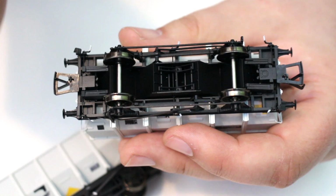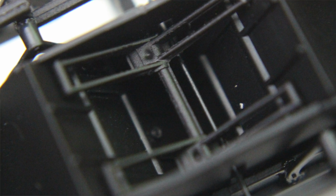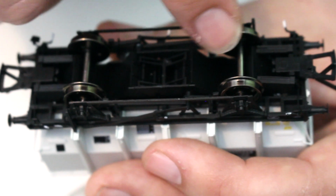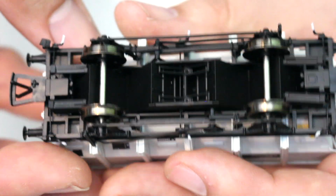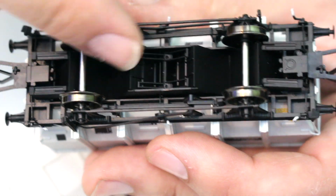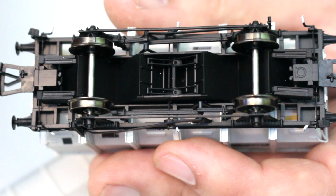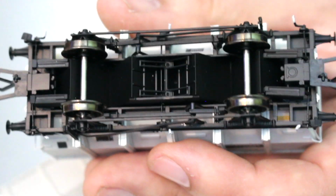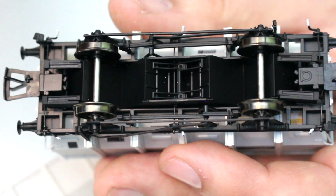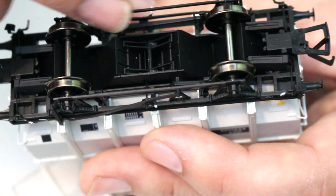you normally wouldn't see. So you can see underneath there, we've got this unloading mechanism, I guess, for the doors in this, the bottom mechanism. And look at the detail in that. There's a lot of separately applied parts gone down in there, and you'd normally never see it. It's almost worth having either a mirror or some kind of hole in your track that you can sort of go and sit underneath your layout and peer up and marvel at the amount of detail on that underframe.